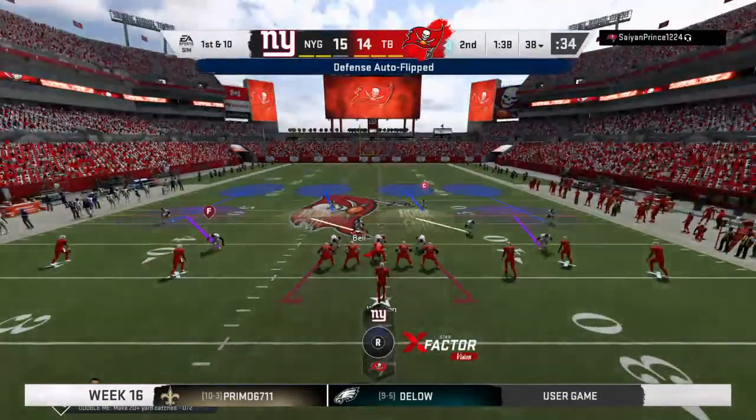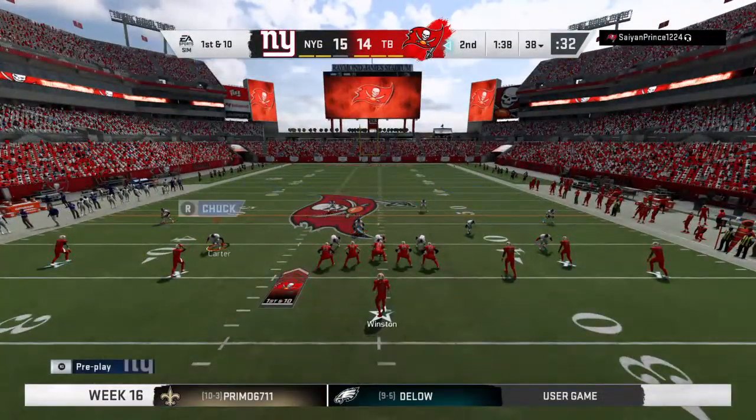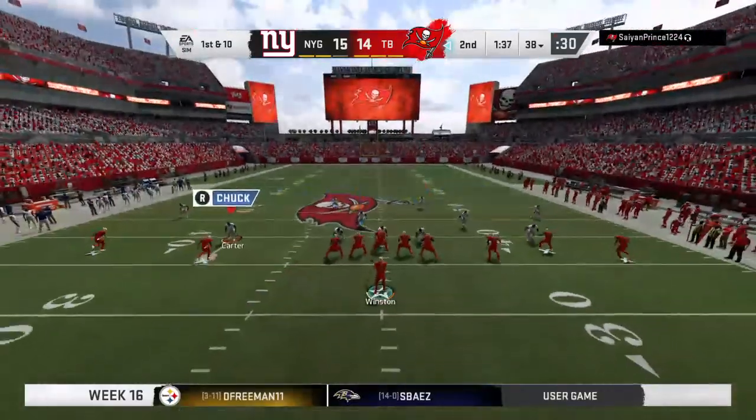Ready? Black, do that. Wait. They're running it. Let's go.